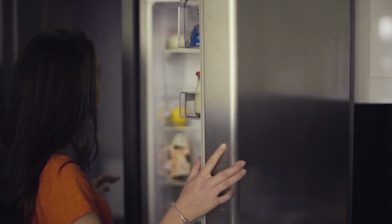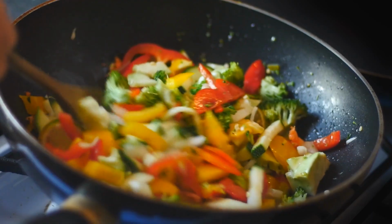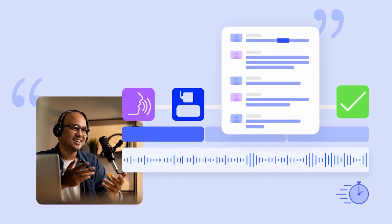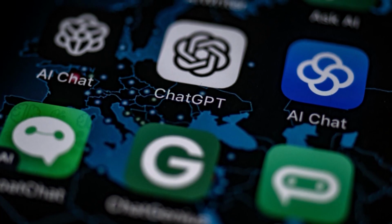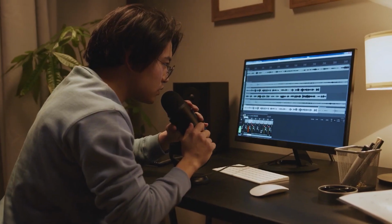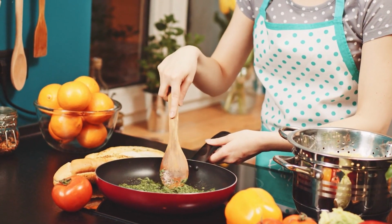You open your refrigerator, you take a quick photo of its content, and ask ChatGPT what culinary wonders you can create with the ingredients on hand. ChatGPT's image recognition technology can identify various food items and offer scrumptious recipe suggestions based on your inventory. It's a delightful way to experiment in the kitchen, making your meals more enjoyable and adventurous.